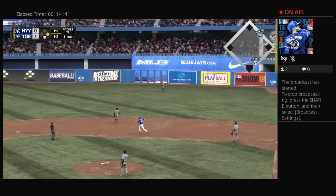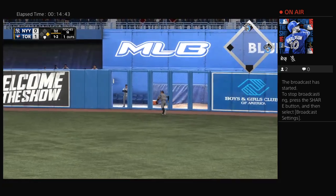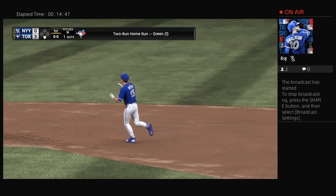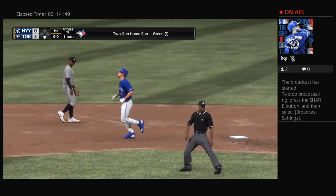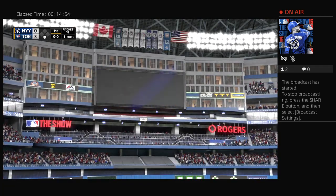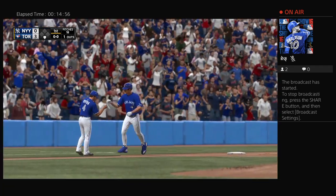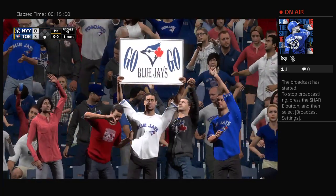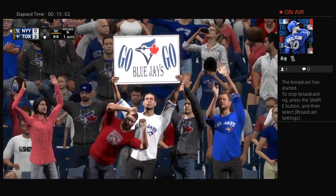Now here's the ball hit high and deep to straightaway right field. And this one is gone. A home run. Two-run blast to straightaway right field. First home run of the campaign for him. And the Jays have moved out in front 3-0.